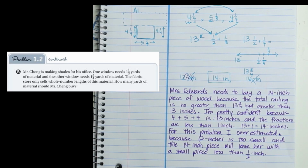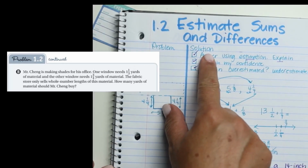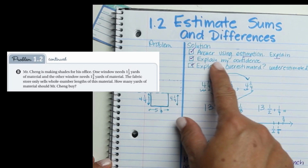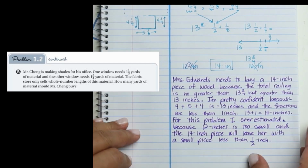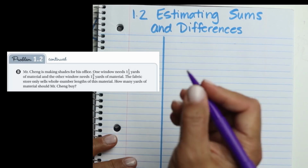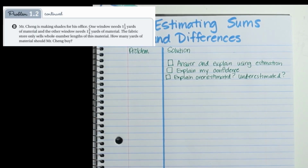Okay, let's look at our next problem. Now don't forget, for all of these problems, we have to answer using estimation and explain. Explain your confidence level, and explain whether you overestimated or underestimated. I need more room, so I'm going to turn my page. Okay, so since I turned my page, I need to remind myself what to do, because the other side is no longer in my view. Okay, so let's look at B1.